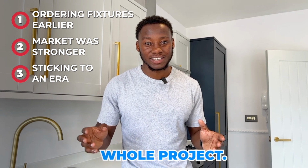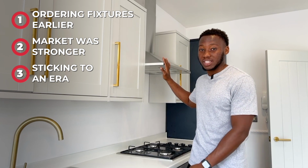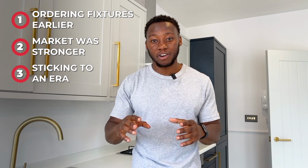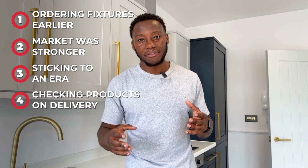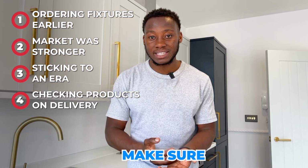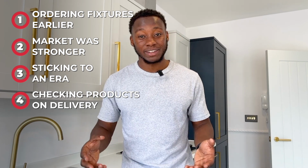And lastly, another thing, even better if, is definitely, apart from this chimney hood, which I do wish I had kept in a unit or designed to be in a unit because it annoys me a little bit, but that's fine. Another thing is, even better if I checked my products on delivery. Instead of a contractor coming in, going to install something, and realizing it's the wrong size, if I'm the person receiving the delivery, I should be checking it there and then to make sure it's the correct size and exactly what I ordered, as opposed to just leaving it to the contractors.